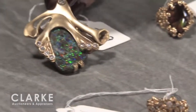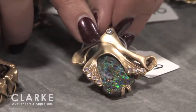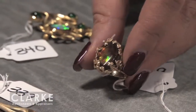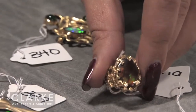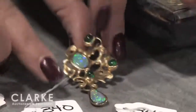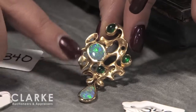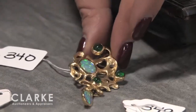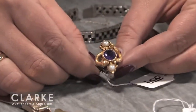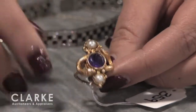A really interesting piece here is this 14 karat yellow gold pendant with diamonds and a crystal boulder opal. And here's a modernist fire agate center stone in a 14 karat yellow gold setting. And last but not least from this estate is an 18 karat yellow gold pendant with 2 opals and 3 emerald cabochons. From a Hartsdale estate, we have this 14 karat yellow gold intertwined snake form ring with a central amethyst flanked by 2 pearls.